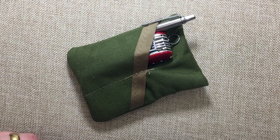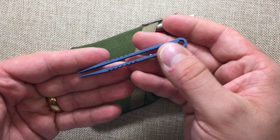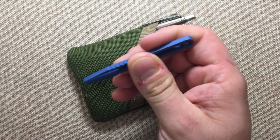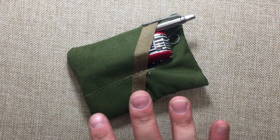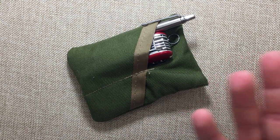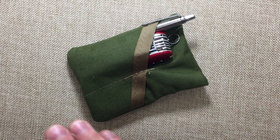I used to carry in my other setup this titanium tweezer. And this was useful, but I mean, this has a set of tweezers, so I kind of got rid of that. So I haven't really found something to put in here. I've explored a few flashlights, but we're going to get to that section.